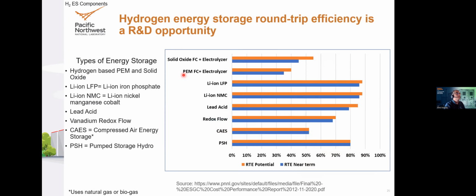And then this is just how do they compare? How does hydrogen energy storage compare with other types of energy storage systems out there? You can see the lithium-ion batteries, lead-acid batteries, compressed air, pumped storage hydro tend to be a bit higher, particularly than the PEM and the fuel cell system, PEM electrolyzer system. The solid oxide system has the potential to get up there and be very competitive.